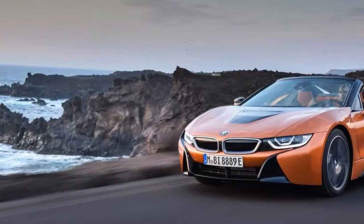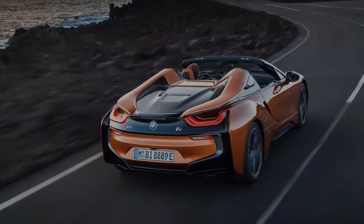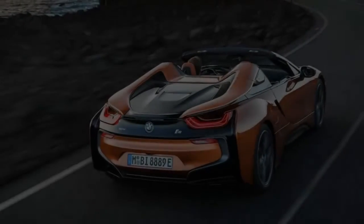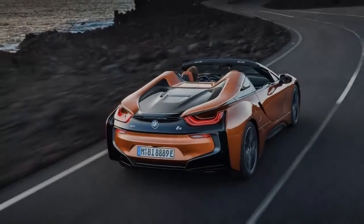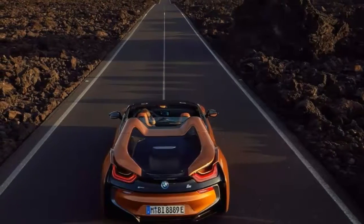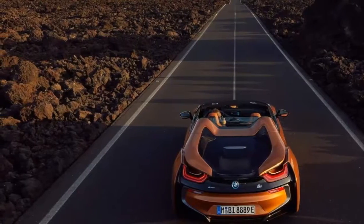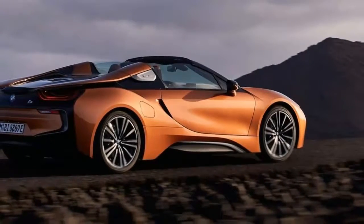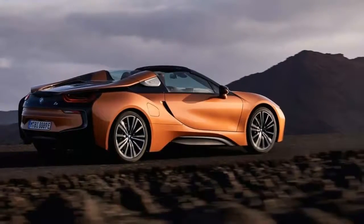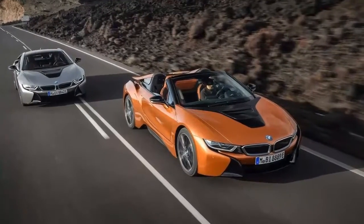The all-season fabric roof stows away neatly into a perpendicular position in the rear, and though it does take up enough room to force BMW to ditch the back seat entirely, the i8 Roadster comes with plenty of added storage. Additional cargo compartments between the roof box and the seats add around 3.5 square feet of storage. Combined with a larger rear storage area, which itself encompasses 4.7 square feet, BMW promises that you won't miss the back seat much.